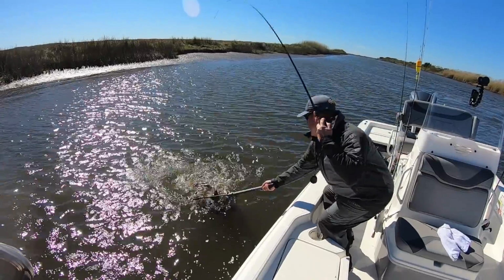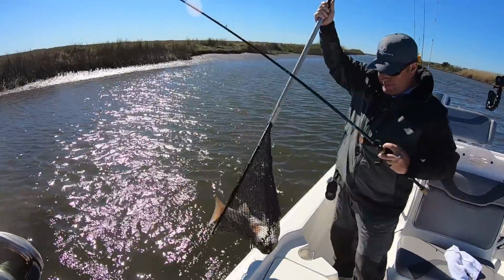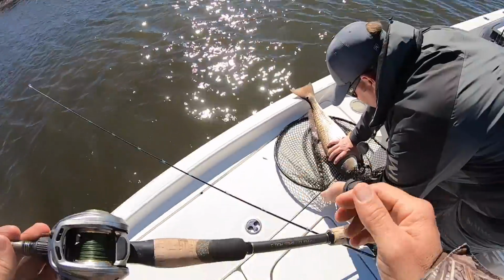Now we actually did try some ditches and the fish were not in them. I guess because this water's just so far out, the fish were in the main stuff, grouped up at the mouths of the little cuts going into the big bayous and big canals. Anyway, it was an awesome pattern. It definitely paid dividends.